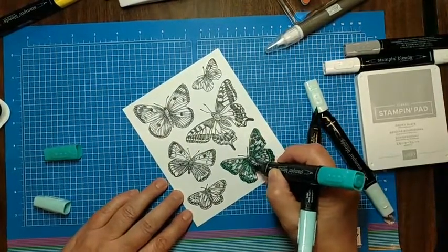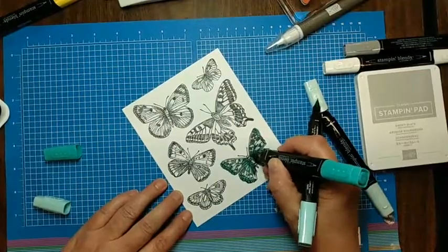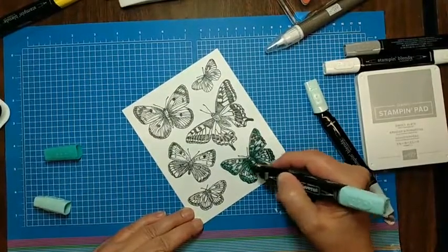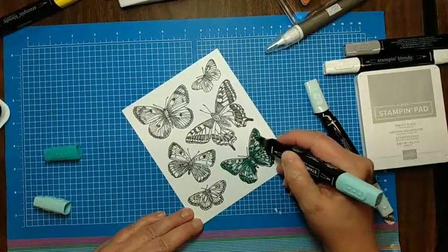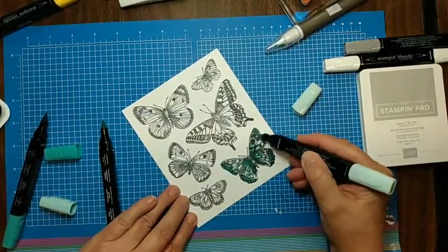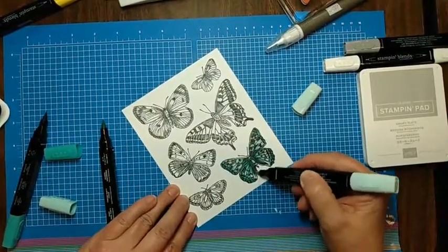Now right next to the body, I am going to put some more of this dark, actually it's light Bermuda Bay, but it's our darker of the three colors. Okay, now I'm going to go in and blend these two. And then blend these two. And you notice I'm not real picky. Now I'm going to go back in once more with my light and we're going to blend those all in together. So you have a nice soft transition.